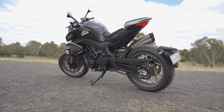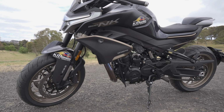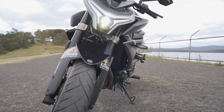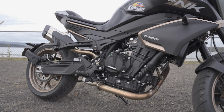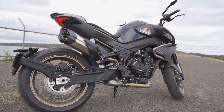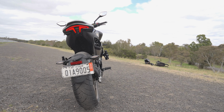Comes with the standard seat height of 795mm, which isn't too bad. I can flat foot this easy. My 800 MT, I believe, is 830mm. This does have an optional accessory for an 820mm seat, which is a bit higher if you want to get those legs stretched a little bit for a taller rider, just so your legs aren't as bent and a bit more comfortable for those longer rides.